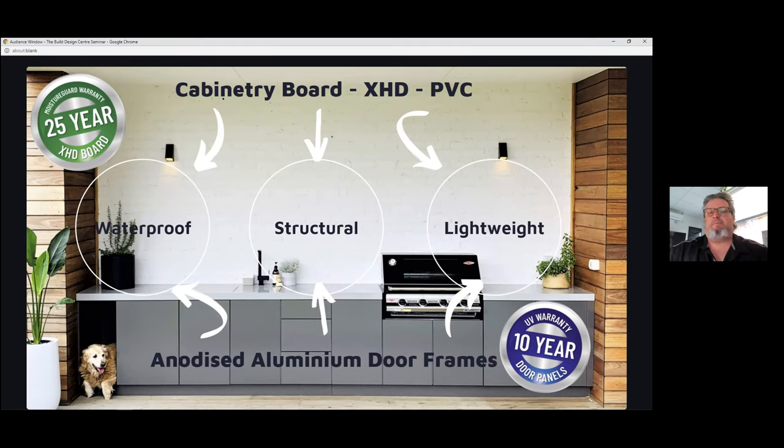We looked really hard at modular in the early days. To be honest, if you're not doing hundreds of one unit, there's no cost savings in going modular. And most projects had some kind of custom element. So it was a no-brainer to us just to create for the space that it presented.